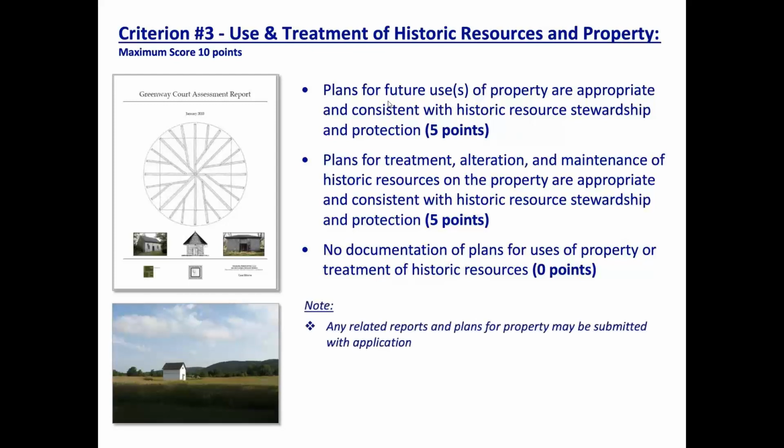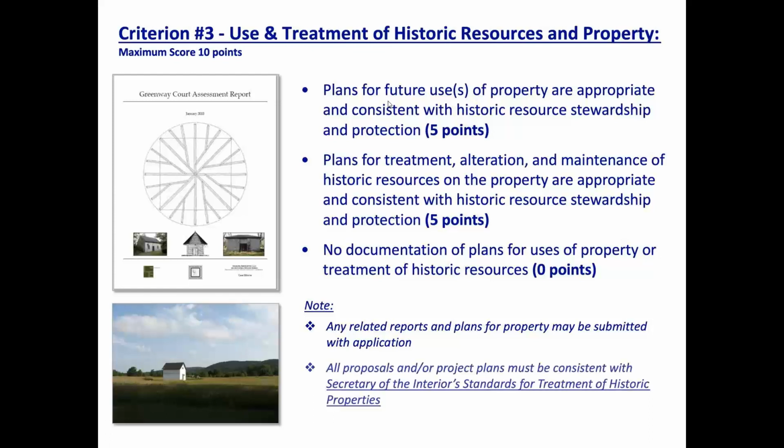And just a note here, if you have any related reports and plans for the property, please submit them with the application. These could include an assessment report, an archaeological survey report, anything like that that will help us understand how you are stewarding the property and what your future plans for the property may be. And I should also note that all proposals and project plans must be consistent with the Secretary of the Interior's standards for the treatment of historic properties. And we are happy to provide those standards to you if you do not already have them.